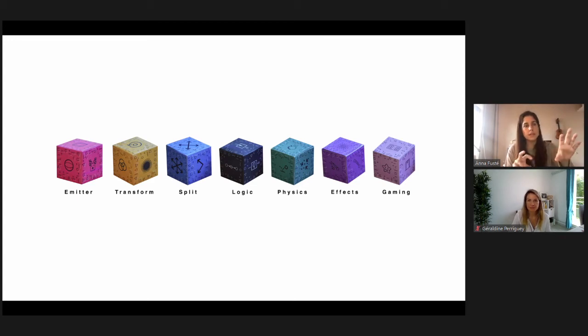So you can see that each one of the cubes had different behaviors on each side of the cube. The behavior that would be used is the one on the top of the cube. So you could flip the cube to different sides, and different things would happen depending on the behavior that you had on each one of the sides.